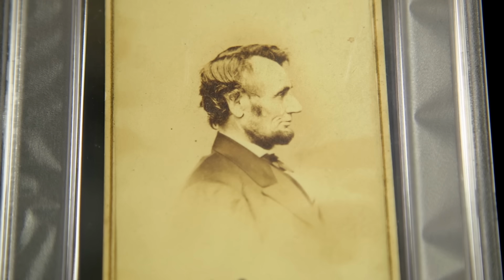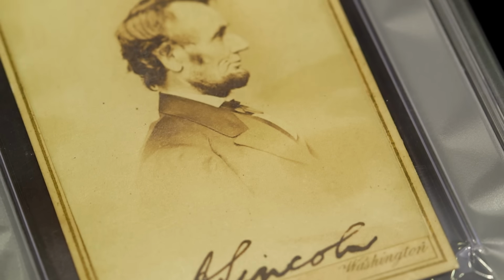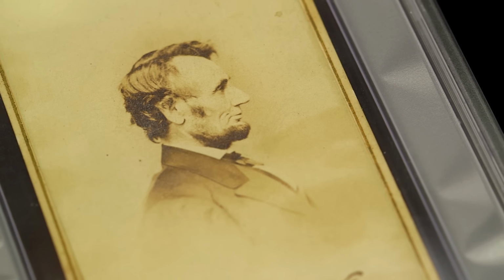Okay, so the big question, what's it worth? In a high-end retail gallery setting, you could probably put a price of $150,000. It's worth even more than I thought it was. Okay, thanks. Sure. Good luck with it. Thank you. If you're a collector of presidential items, having a signed photograph of Abraham Lincoln really is the ultimate. It's a great piece of Americana. It's the top of the collecting pyramid.